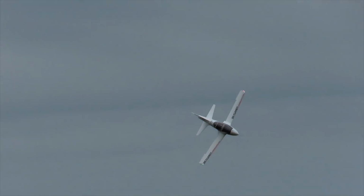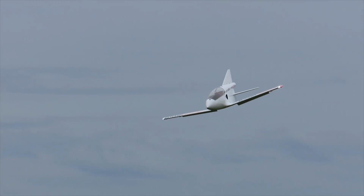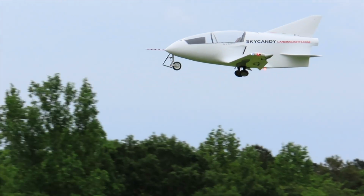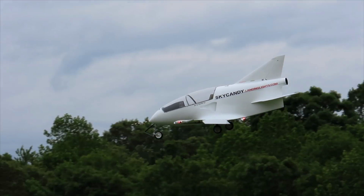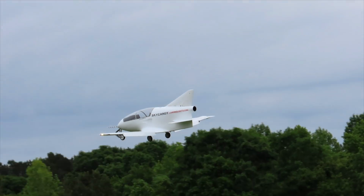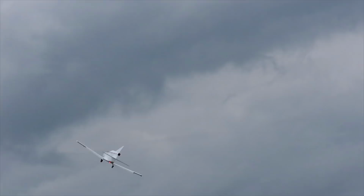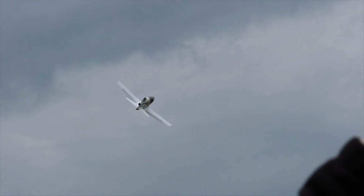Everything is calm. Slow pass, and I'll drop the gear. Okay, good. I love these slow passes. Oh, beautiful gear pass there, folks. Love the scale landing gear that they designed for this plane. Just gorgeous.